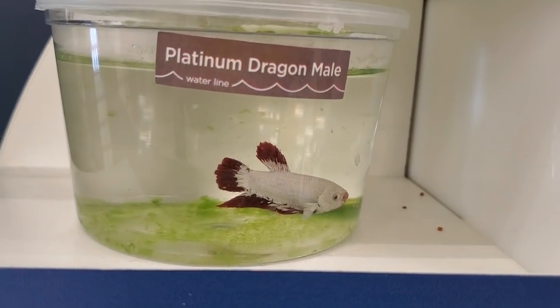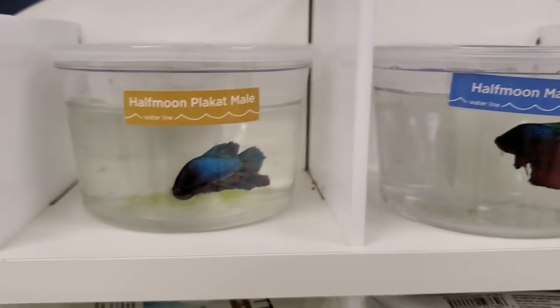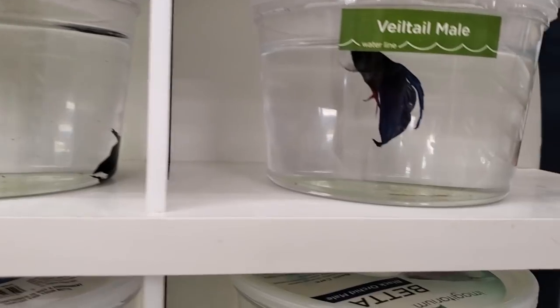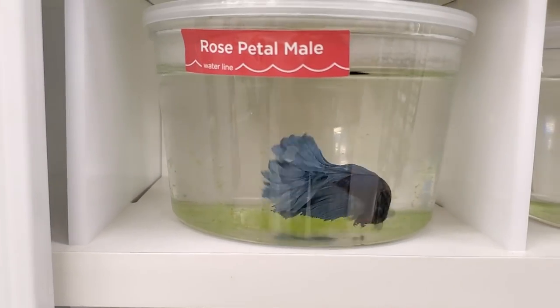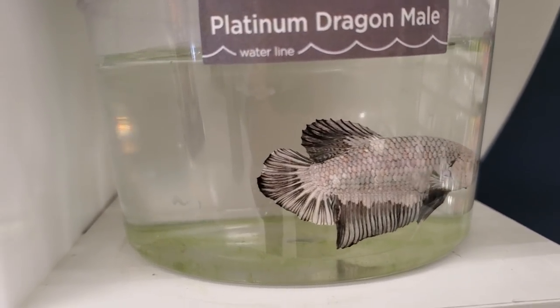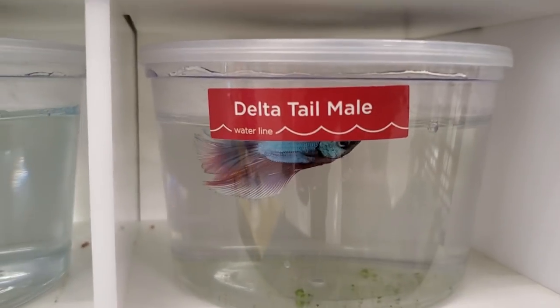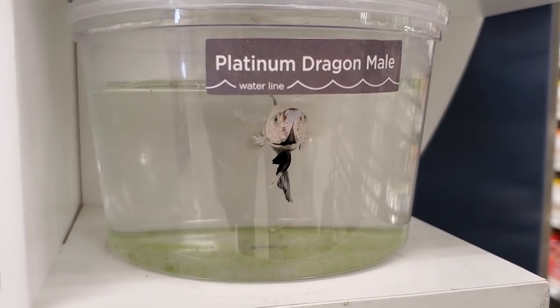Ooh, look at him. He's sharp. He's cool looking. Oh, wow, look at him. He's crazy looking. Wow. I love that guy. Butterfly, man. He's really pretty too, but man, I'm coming back to this guy. Look at him. He is super cool. Super, super cool.